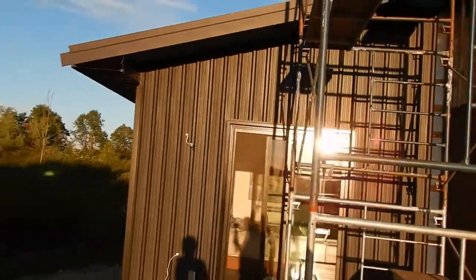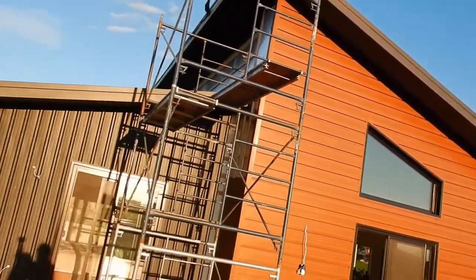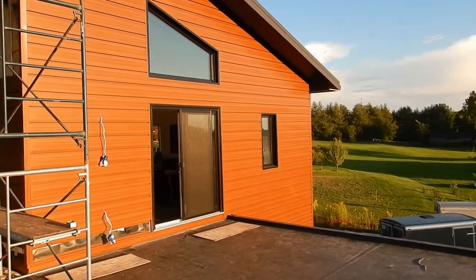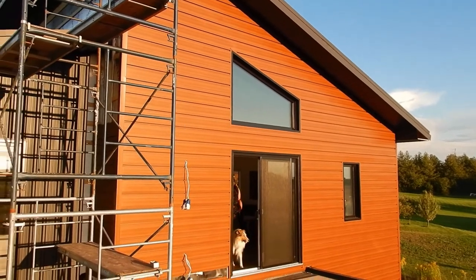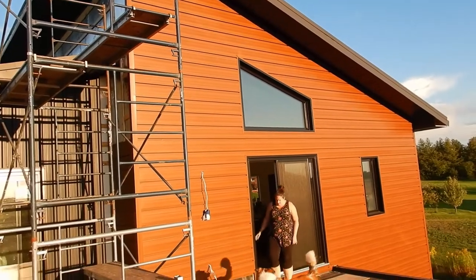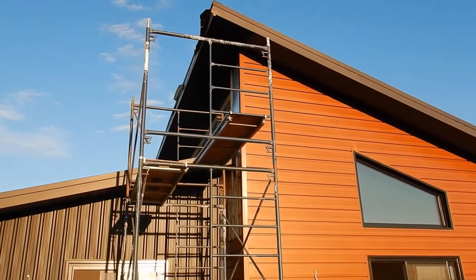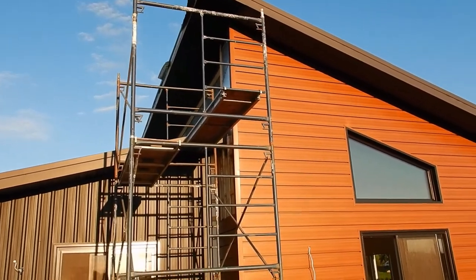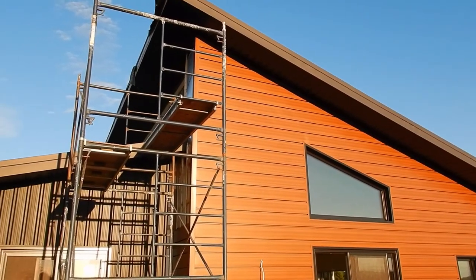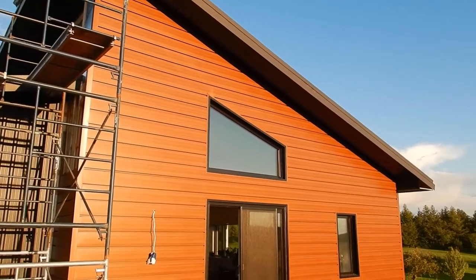So the siding isn't complete there, and it isn't complete on the corner either. They went about halfway up, and then I think they ran out of the brown siding. There's still black siding downstairs, down below. But I think that wall looks very nice.